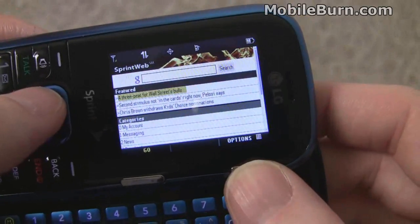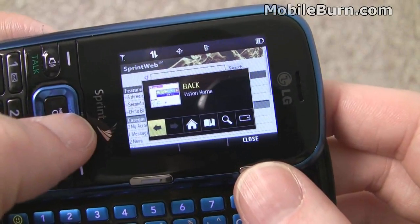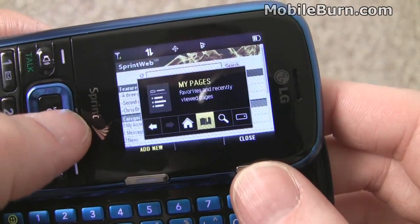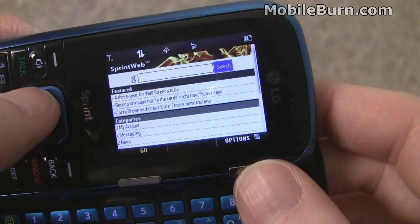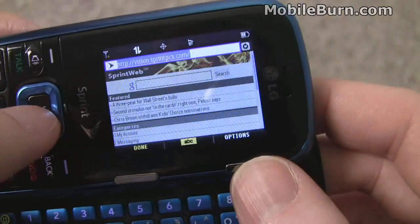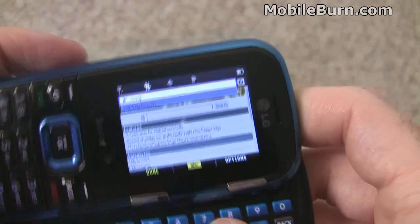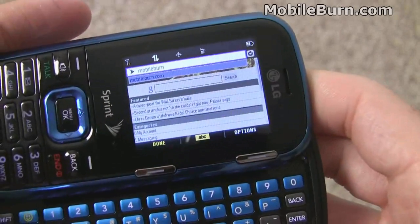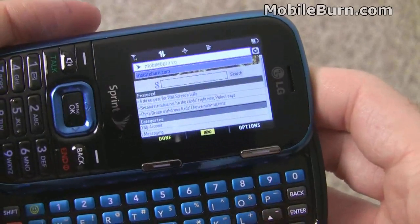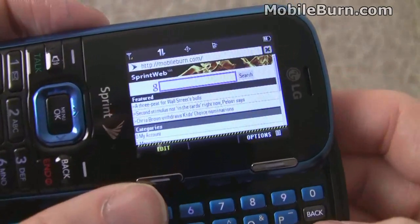We can pull up this menu here, and this is what we get instead of a regular menu. My home page, pages and stuff like this. I really just wanted to enter in a URL, so in order to do that I have to move up to the top, and then we'll put in mobileburn.com here, and this will pull up the mobile formatted version of the website.